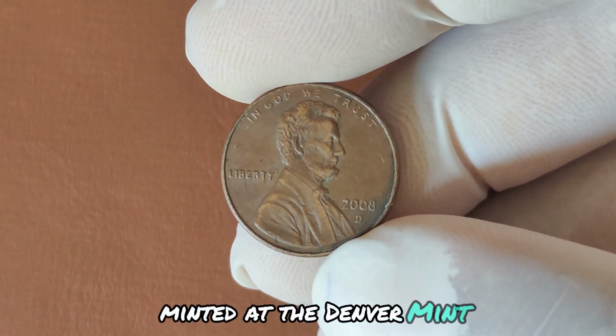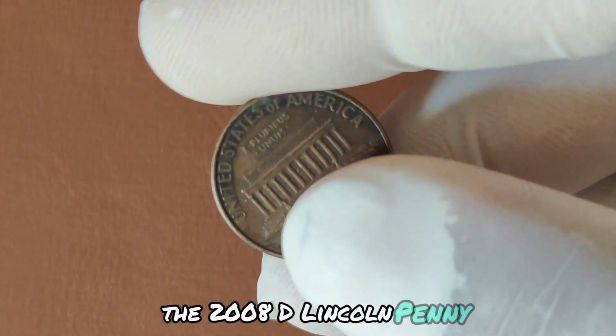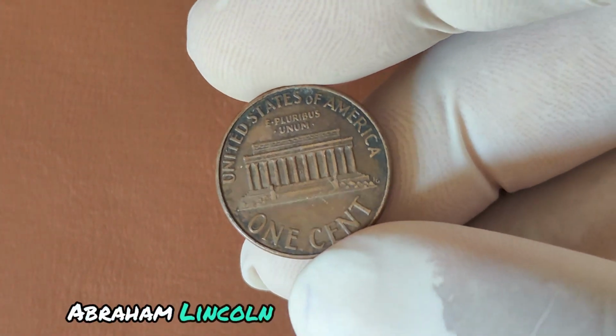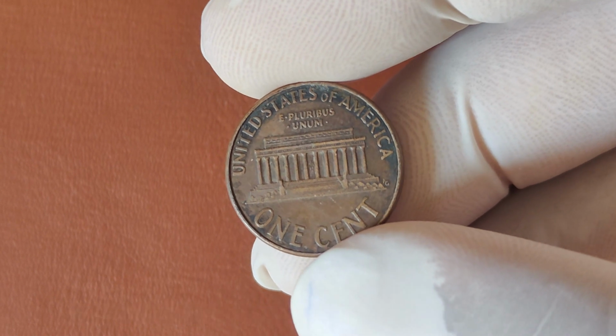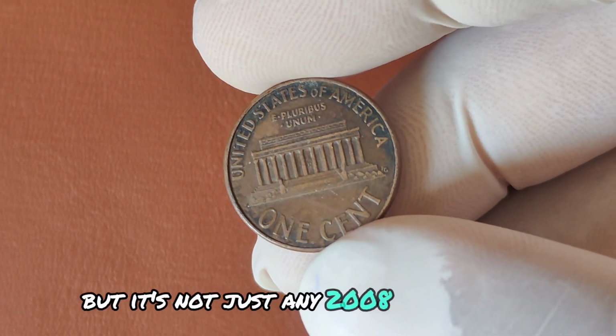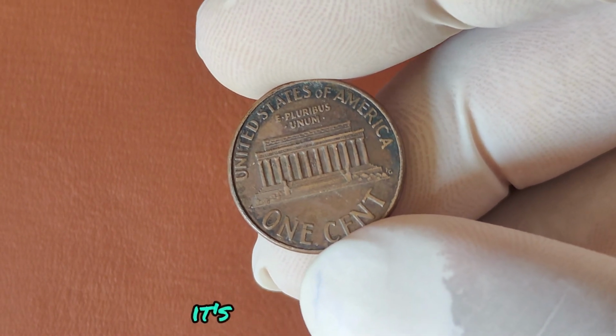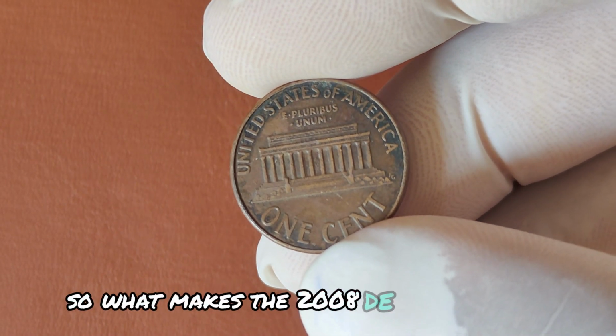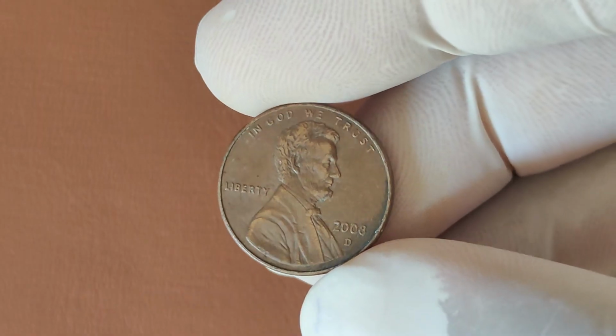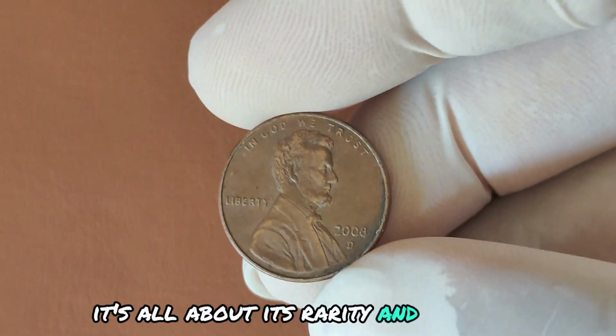Minted at the Denver Mint, the 2008 D Lincoln penny features the classic Abraham Lincoln portrait on the obverse and the Lincoln Memorial on the reverse. But it's not just any 2008 penny that's valuable, it's a specific variety. So, what makes the 2008 D Lincoln penny so special? It's all about its rarity and condition.